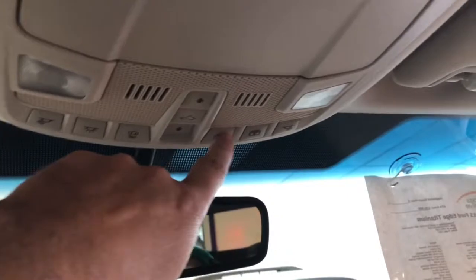A nice deep well to keep your items. As we look, this thing's got the huge pano roof, full glass top, all the way back to your second row. Try to pan across that, but it is just that one huge glass roof. Something my wife had to have on ours. As you can see, there's your controls for your shade and your roof.